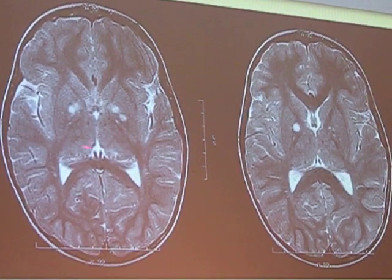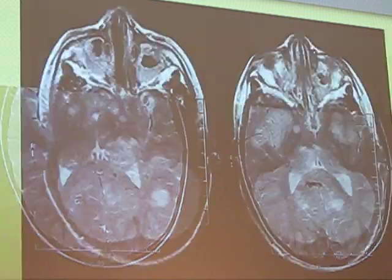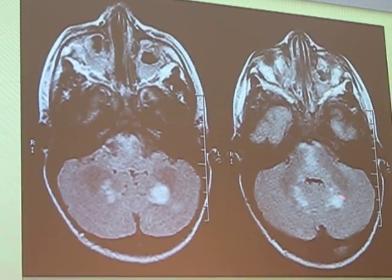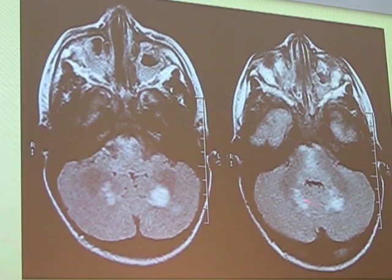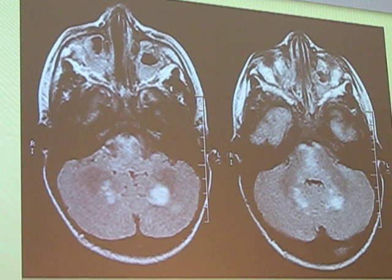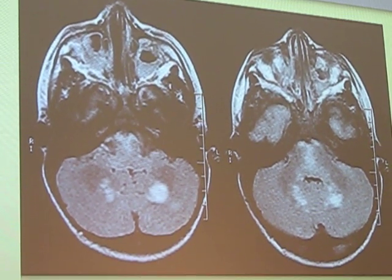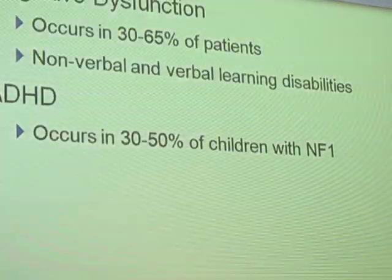So this is a slice of the brain, and these little bright spots right here are in the basal ganglia. And those are just kind of the little UBOs. And this is another slice of the brain. This is the cerebellum and the brainstem, and these are all the typical locations of them. We do monitor them sometimes to make sure that they're not tumors, because they can occasionally be a little difficult to differentiate from tumors, but basically they're just benign lesions and very common.